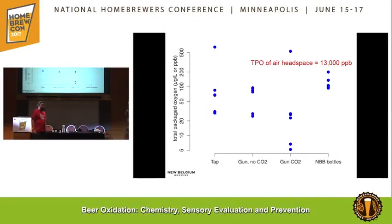Because what happens is, right after you fill a bottle, some of the oxygen is up in the headspace and some of it's in the beer. So you equilibrate it, measure the headspace, and you can calculate what's going to go into the beer. And then also, there's high variability here, so that axis is scaled on a logarithmic scale.